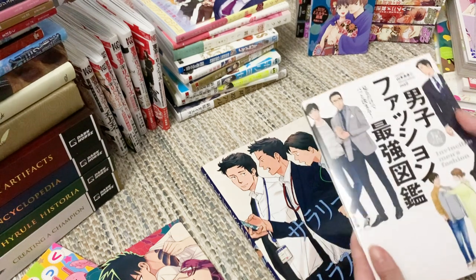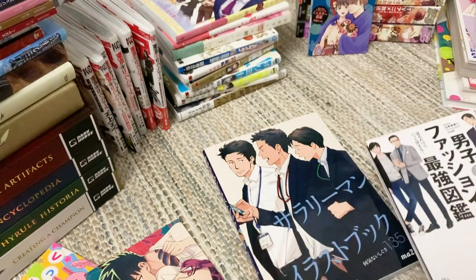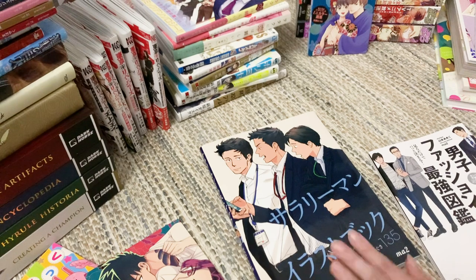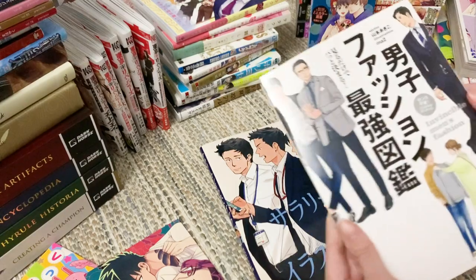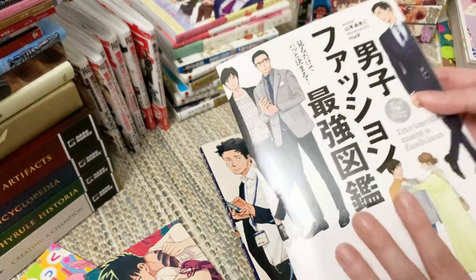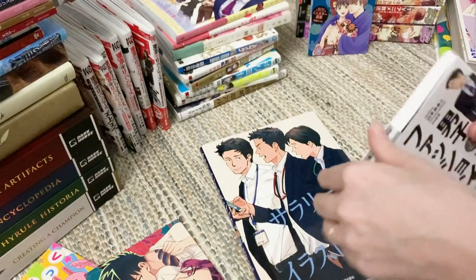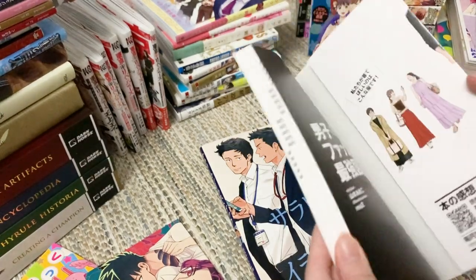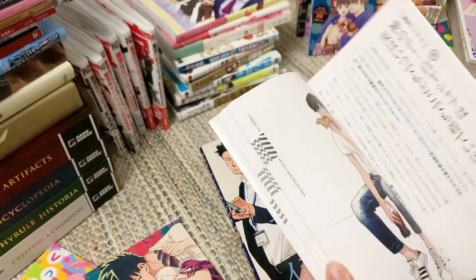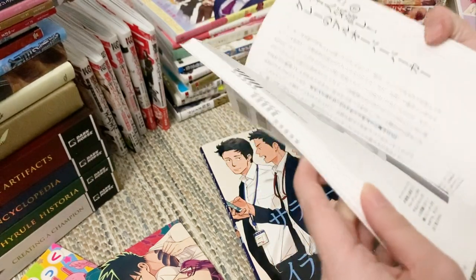So this one here is Invincible Men's Fashion and then Salarymen illustration book. And these are by the mangaka Matu. I really love her art style. She has several series that follow Office Workers, so I just really love her men in suits and just her character designs for men.